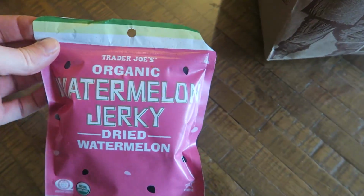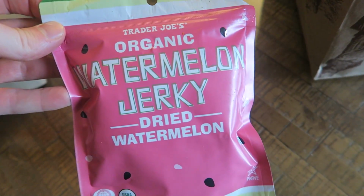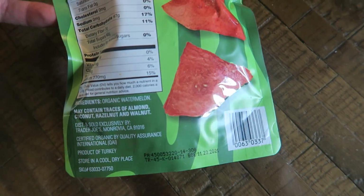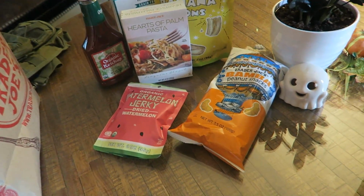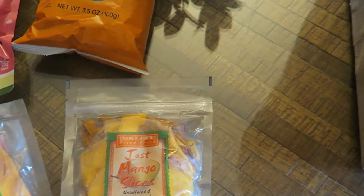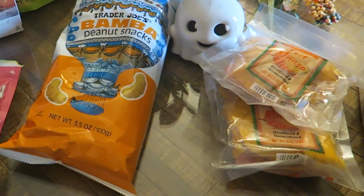Watermelon jerky. Now, I've had something like this before from another company. Organic watermelon, dried watermelon. So that's the only ingredients in these is dried watermelon, organic watermelon. Truth be told, Trader Joe's is not the cheapest place to buy most of your food. They are vegan. These are not new, but I always grab these. These are just mango. There's nothing else on them. There's no sugar, nothing, just mango, dehydrated mango. And it's a good little snack, and I like snacks.